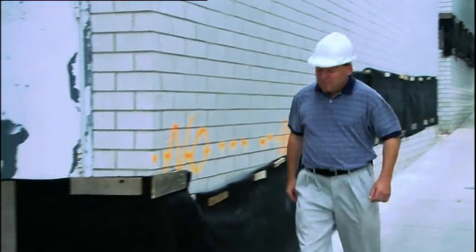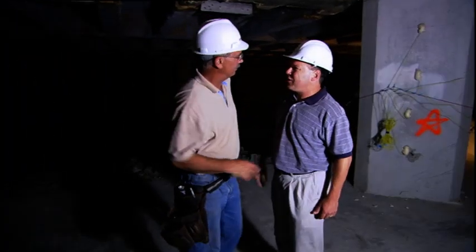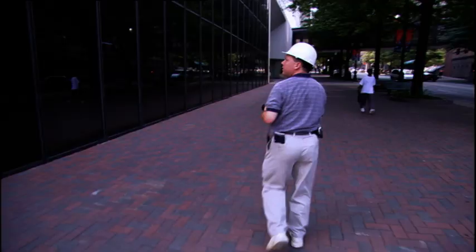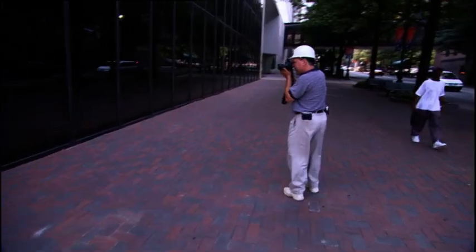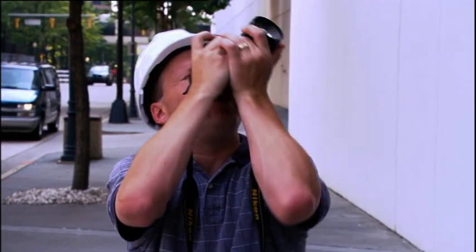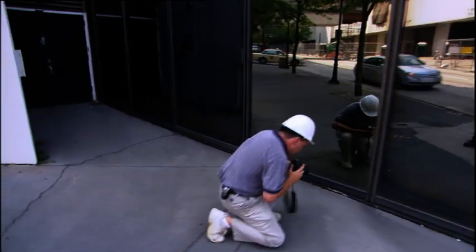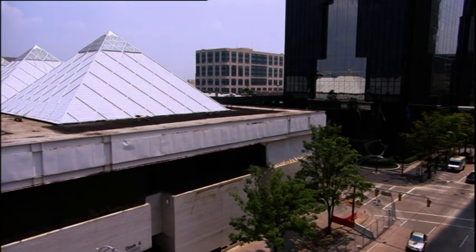Enter Brent Blanchard. Hey, Brent. How you doing? Did you get a hold of David? Good afternoon. Not yet. Just got on site. The same man who documented the Gustafson's blast in Ohio is now here in North Carolina to look after Steve. Brent's job is to document not only the blast, but all the buildings around the blast site.